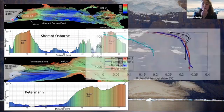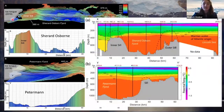And this is a figure that shows those trends even more clearly, I think. So again, we have depth here, and then we have distance from the ice tongue. So this is the ice tongue, this is the mouth of the fjord, both for Sherard Osborn Fjord and for Petermann, colored by potential temperature. So what we see in both cases is that there is warm water, and it's of Atlantic origin in both fjords. In Petermann Fjord, the sill here does not prevent that water from entering the fjord and making its way all the way as far inward as we could map.